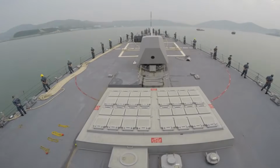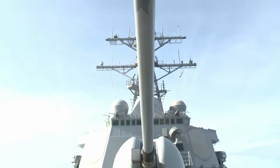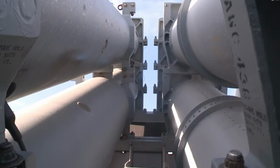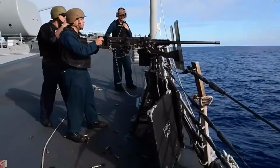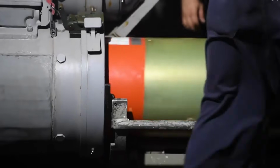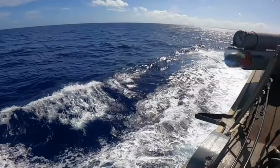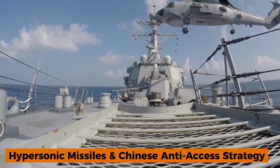On the recovery end, the Advanced Arresting Gear uses electromagnetic technology to safely catch and decelerate incoming aircraft, whether manned jets or drones, while resetting faster, clearing the flight deck for the next landing, and keeping air operations running at maximum tempo. Hypersonic missiles and Chinese anti-access strategy.